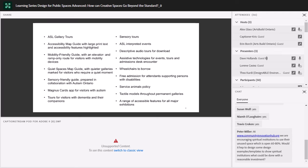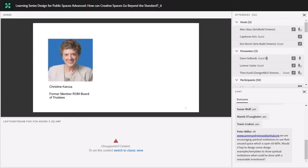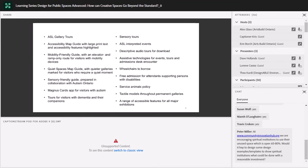Here's a list of the accessible services currently available at the ROM. I may have left a few out, and while I won't read out the list, I hope its range gives the sense that we're hoping to serve many types of visitors. And we know there's also more work to do to improve and build on this. So I'll just pick out one as an example. There's free admission for an attendant. Through existing programs, someone can show their membership card in that program. But if you simply show up at our front desk and identify that you have an attendant with you, then that person is admitted free of charge.